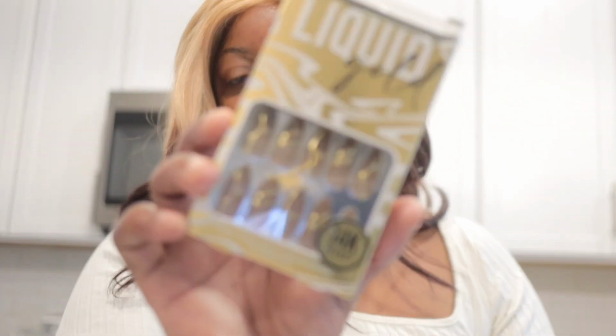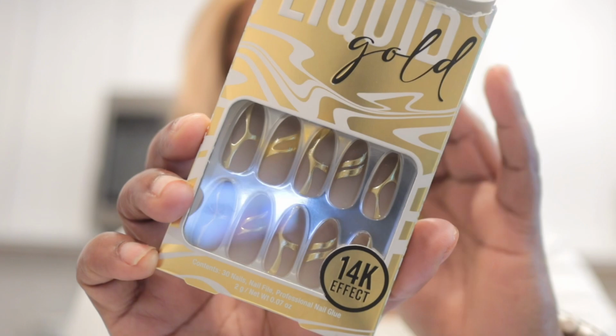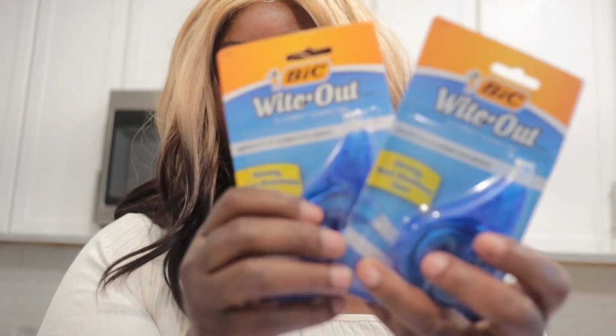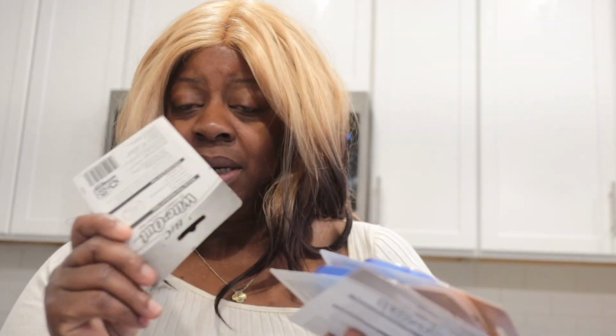But I also picked up a pack of press-ons. These were like $6.98. I got some new glue that I'm gonna try on with these. I went to the school supply section, so I got whiteout tape for my planner. I got a bunch of them because these roll off the little thing. These are not like the ones where I went to school where it was on the tape roller for a while. I mean, they probably switched up the formula because these things come off that little roller real fast. They're dollar something, so I just picked them up.